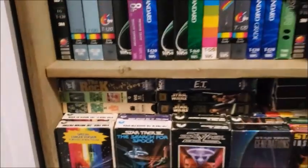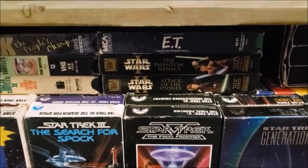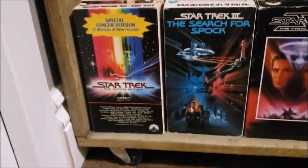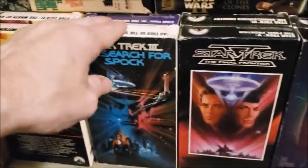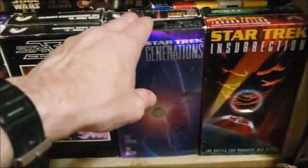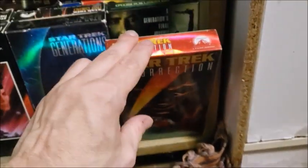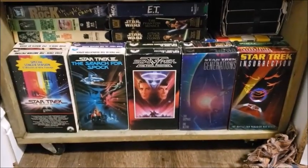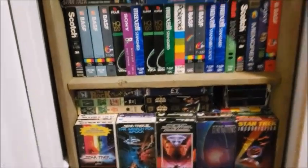Actually, I can switch it around once. Actually, I realize the other side is just as bare. E.T., first 2 prequel movies, Rock, Mutant Ninja Turtles, and the first 10 Star Trek movies, which fit perfectly on that shelf. And I wanted to put them on the lower shelf so if one fell down, it wouldn't fall far and wouldn't damage the tape. So that's the end of my VHS collection video.